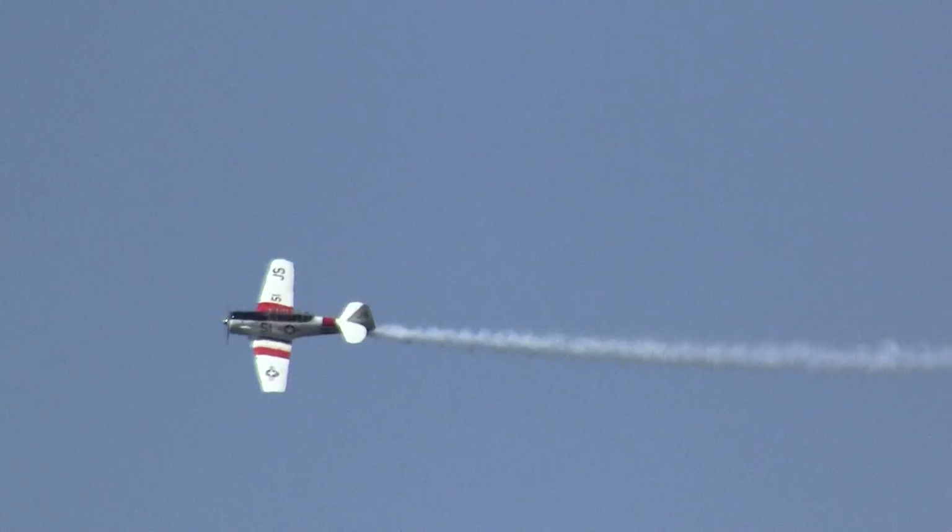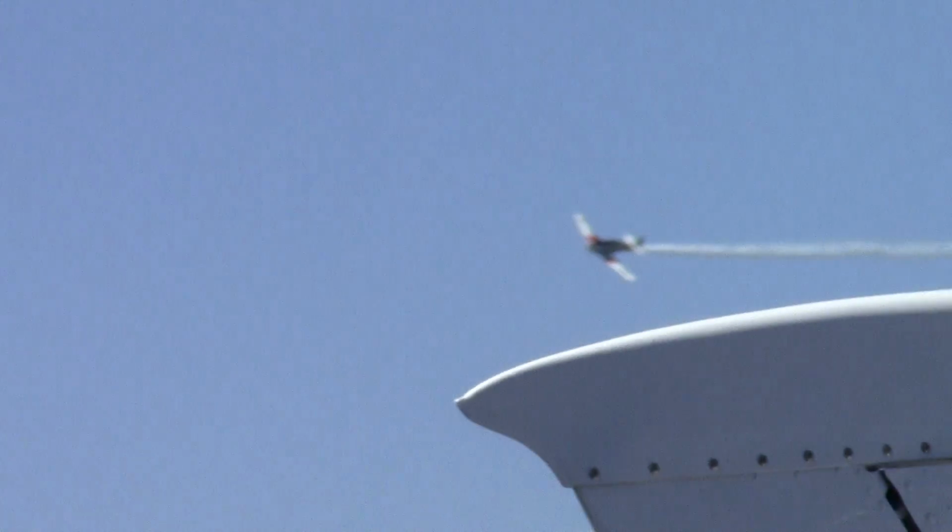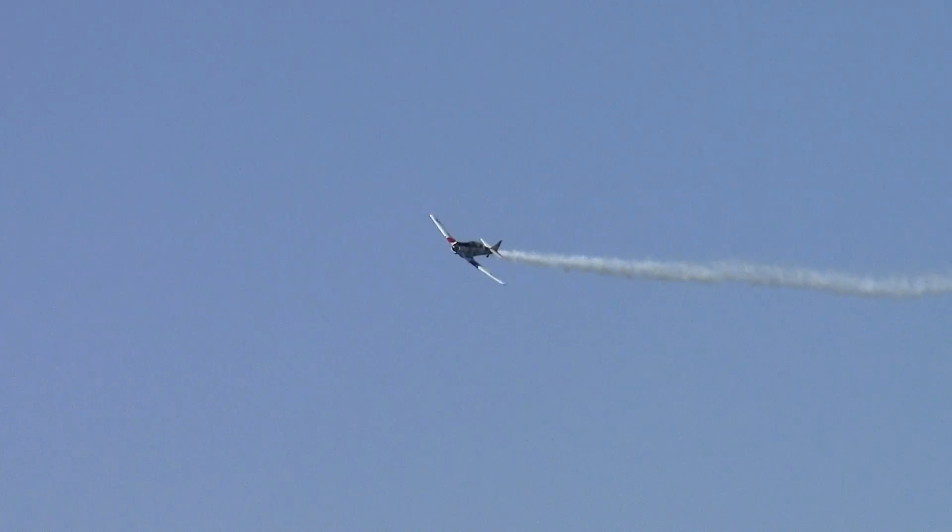The number 2 man will land a little longer. Number 3 just a hair longer, and then 4 is going to put it right on the number. And that way you can cover the whole flight in the runway in minimal time. This is the way they do it in the military.